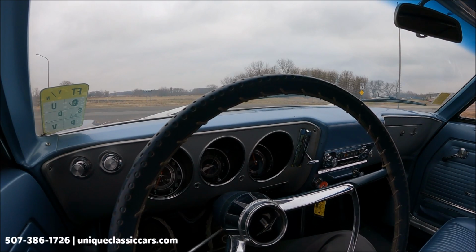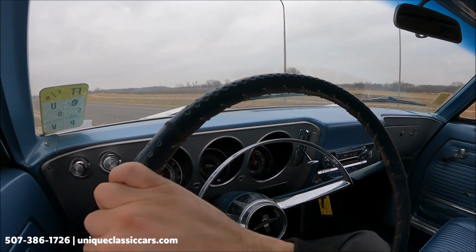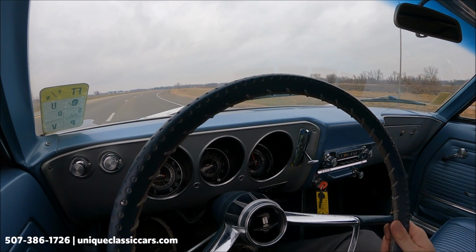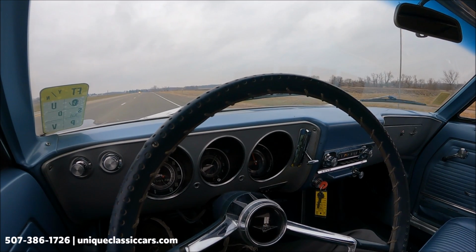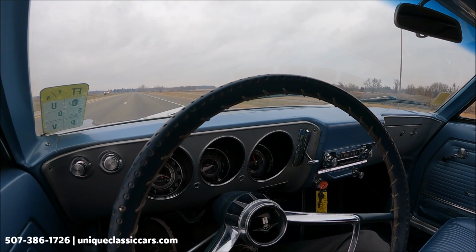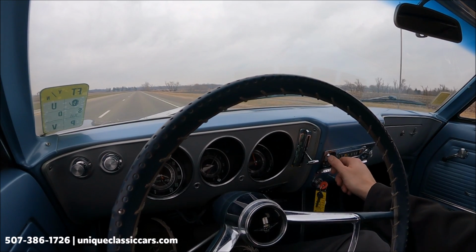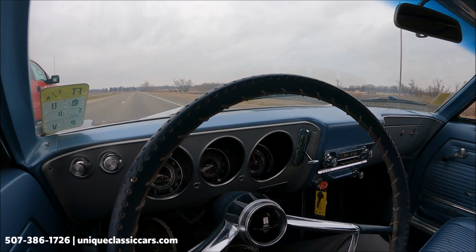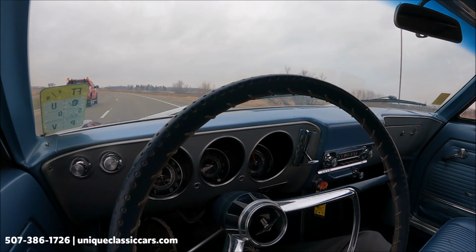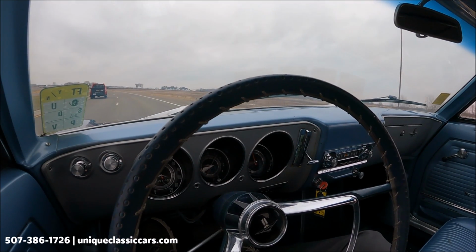Here we have a 1965 Chevrolet Corvair. This is a convertible, but we do have the top up today. Turn signal indicators are working. Fuel gauge is reading just under half. Speedometer also working. I do get some sound out of the radio. Windshield wipers are functioning on this car. Nice looking vinyl bucket seats matching the blue. Factory horn works.